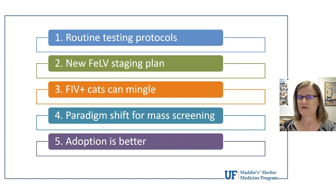We'll also talk about how it's been discovered that FIV is much less infectious than we used to worry about, at least among cats that get along, and so how that is changing what we think about managing these cats both in shelters, in their new homes, and maybe even letting them outdoors. And then a controversial topic of a paradigm shift for mass screening in animal shelters and in veterinary clinics. And then finally, why we think adoption is better. These cats are adoptable, they do better in homes, and we're going to show you why.